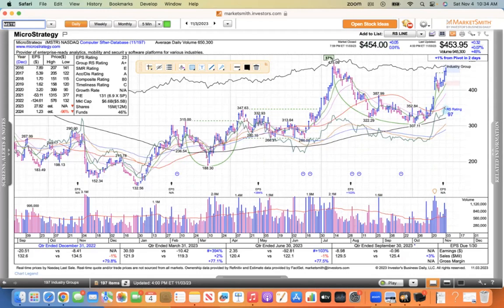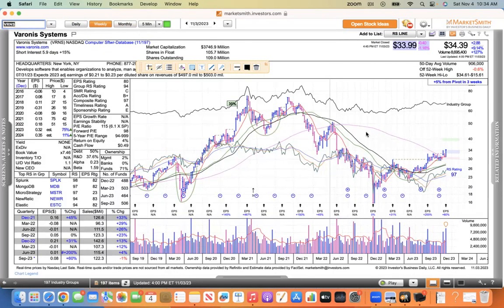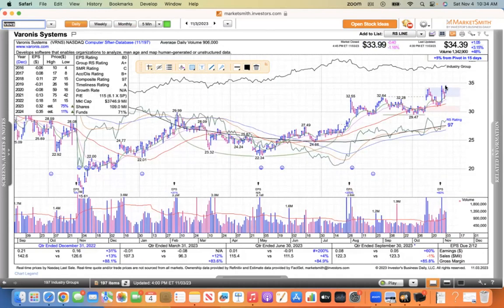It has exposure to it. VRNS is a computer database. You can see the long consolidation here in that stage 1 base, and this little flat base is acting just kind of like a handle before it breaks out. Last week here, making new highs, so I kind of like that one as well.